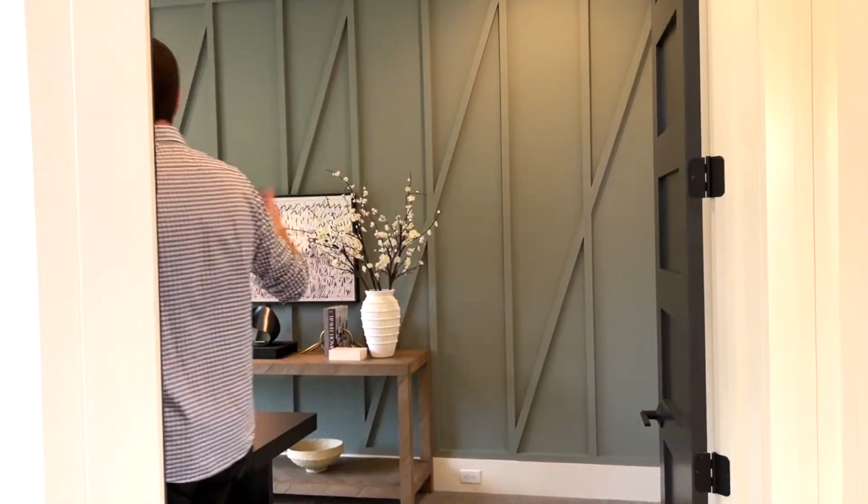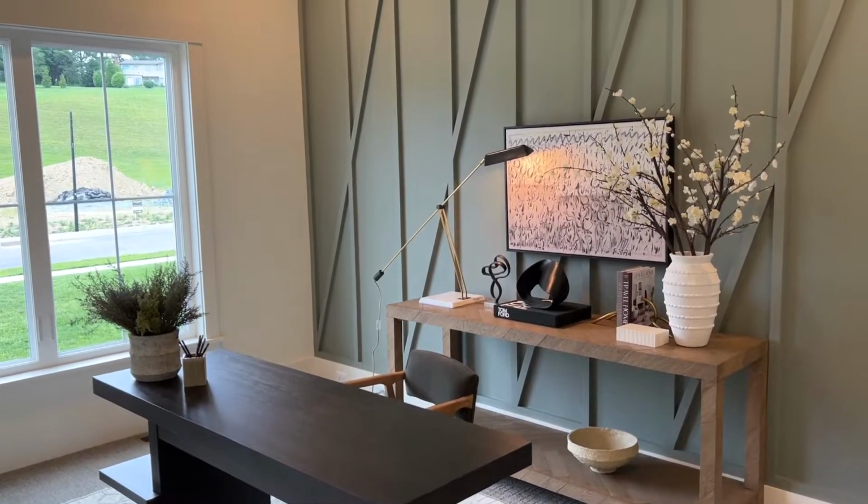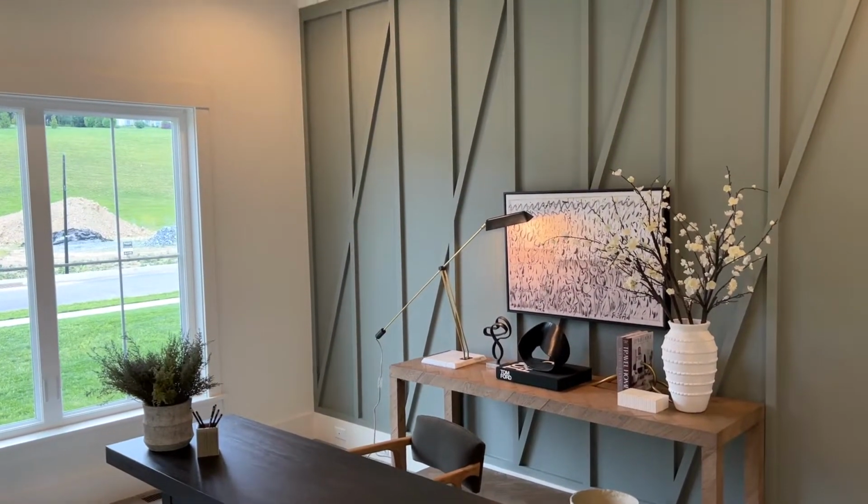And it's always good to have an extra flex space, whether that be for an office, maybe a music room, a library, and this Davidson model has that option for you right here in this gorgeous office. Now this floor plan and this model here has got some beautiful trim work, just gives you an example of some things that Pine Hill can do for you in terms of just taking that normal size room or normal looking room and just taking it to the extra next level.